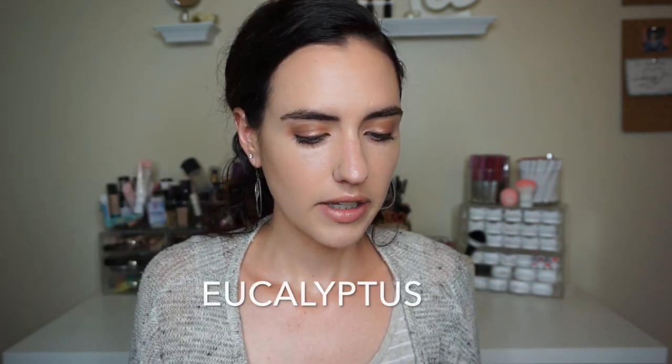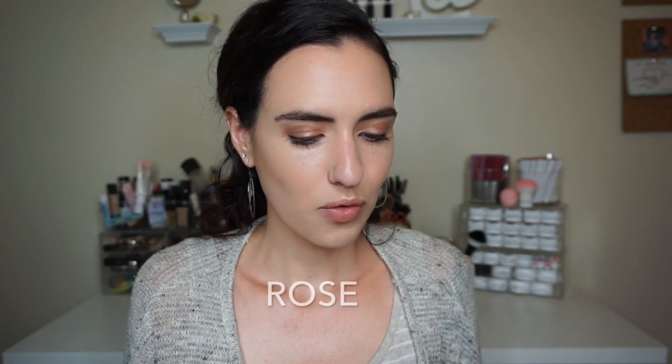I think the sprayer on this is really great. It's a nice, even, fine mist. I didn't find it leaving big droplets on my face, and the scent of this is so freaking good. I'm sure that not everybody will love it as much as I do, but the first time I sprayed this, I was like, oh my gosh, what is in this? And I'll tell you what's in it, just about everything. There's apple, apricot, eucalyptus, spearmint, peppermint, rose, cucumber, sandalwood, raspberry, olive oil.